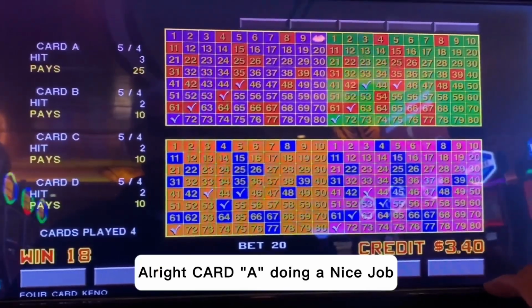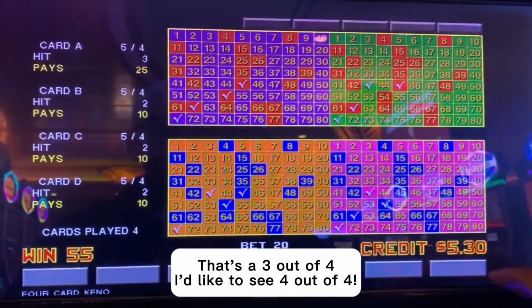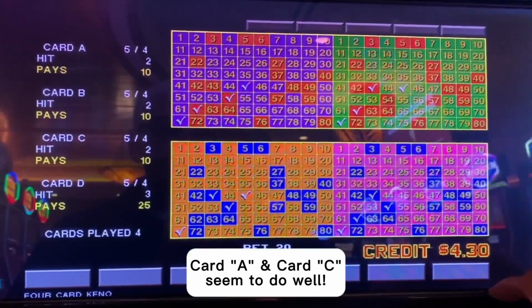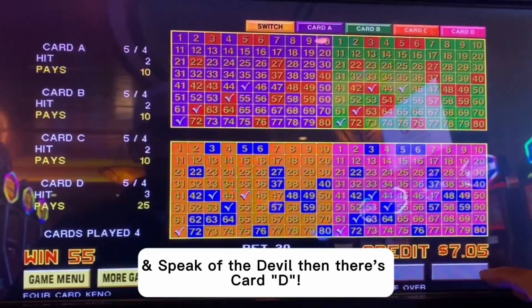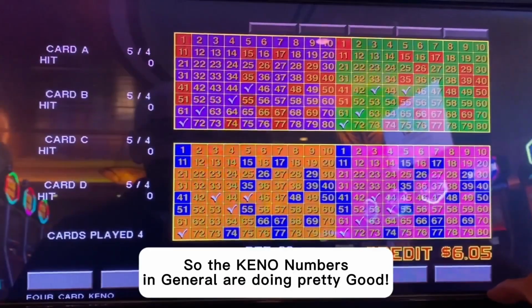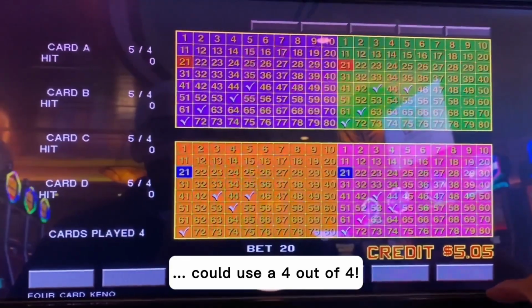Alright, card A doing a nice job. That's 3 out of 4. I'd like to see 4 out of 4. Card A and card C seem to do well. Well, speak of the devil, then there's card D. So the numbers in general are doing pretty good. Let's see what else we can get out of that. Could use a 4 out of 4.